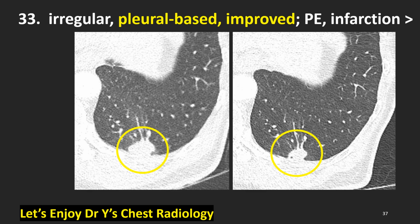2 cm irregular margin, the pleural-based nodule decreased in size after 1 week. She has a pulmonary embolism, acute pulmonary embolism on her left pulmonary artery, so we regard this one as improved pulmonary infarction.